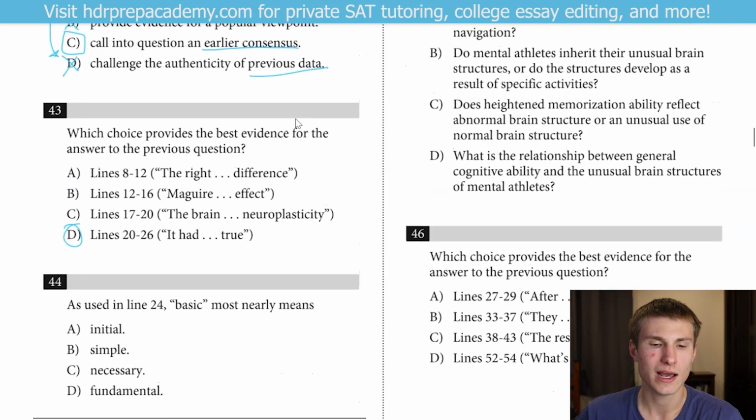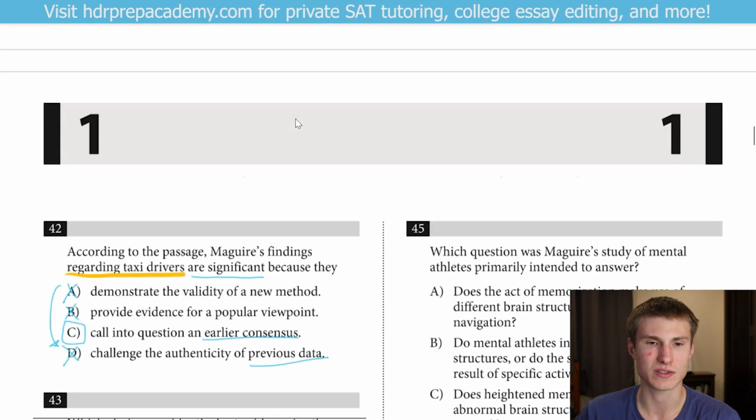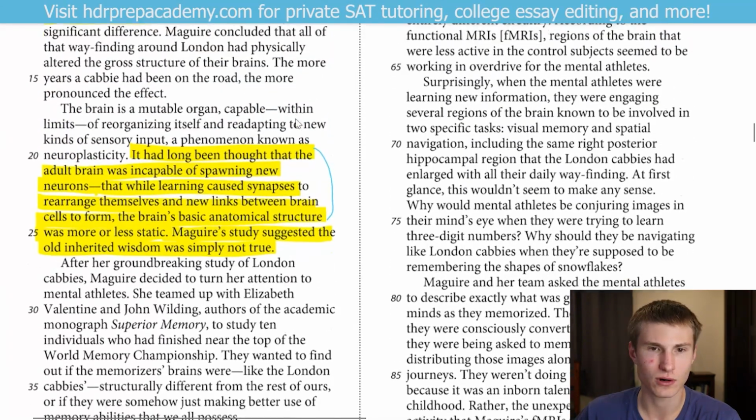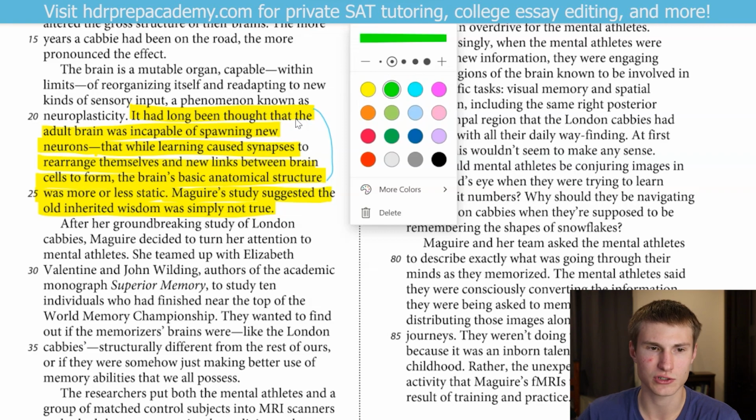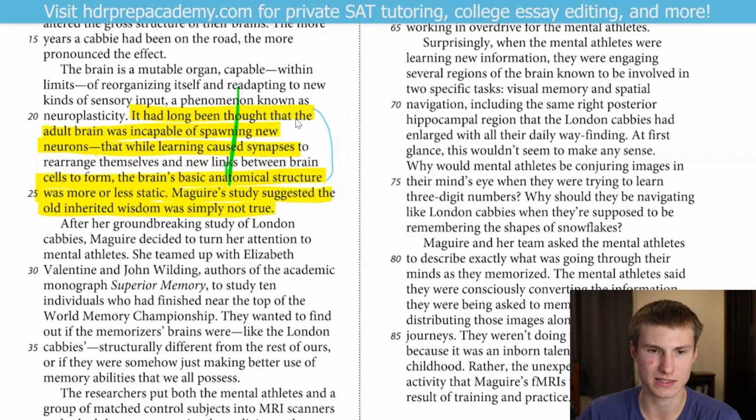All right, 44. As used in line 24, basic most nearly means what? Well, let's go to line 24. I'll go ahead and highlight this in green so you can see it easier. Okay, it's line 24. The word we're looking at is basic. All right, so we're going to start from the beginning of the sentence as I recommend you do. It had long been thought that the adult brain was incapable of spawning new neurons, that while learning caused synapses to rearrange themselves and the new links between brain cells form, the brain's basic anatomical structure was more or less static.